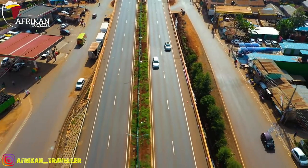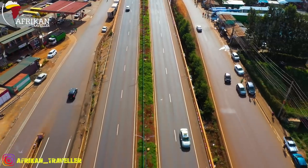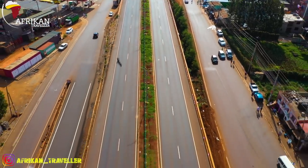Most of them are actually creating space between the barriers, which they're using right now, and that is very, very dangerous, especially for the residents here. I don't know what you guys think.